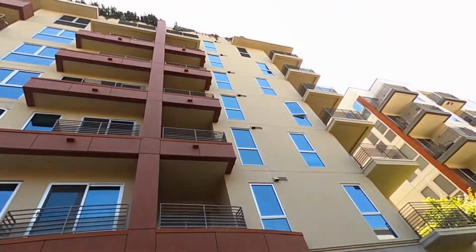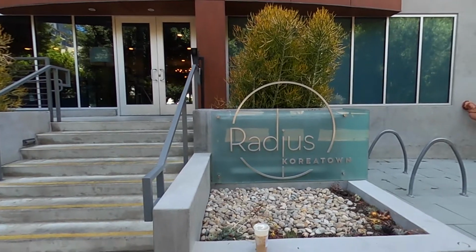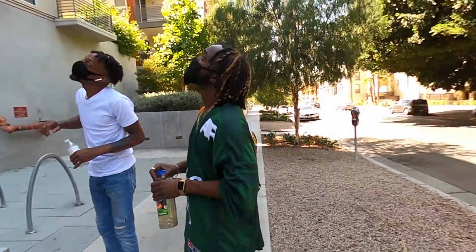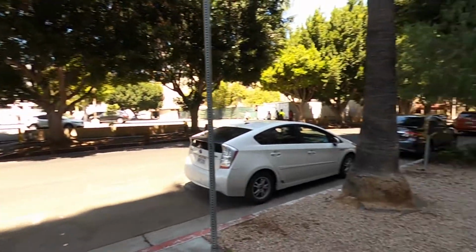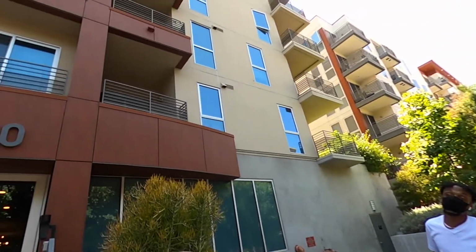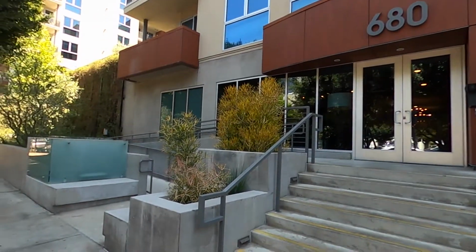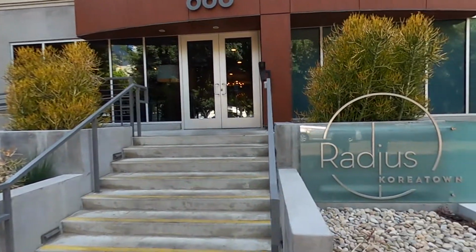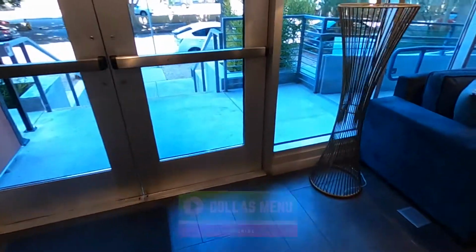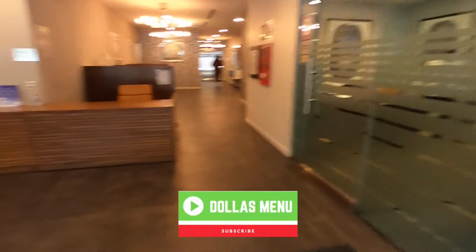So this is the outside of Radius Koreatown. The building is actually quite huge, and it's this building as well as the other building to the right. As you're looking at the street view, the street is really nice. A lot of people were out walking their dogs, but the area is called Koreatown. You can look it up to get a view of what it's like in LA. Some say maybe not the best area, but it is a nice apartment. It's one of those areas that for young people or people who are self-aware, it's better for that. Maybe not for people who are growing up with families.